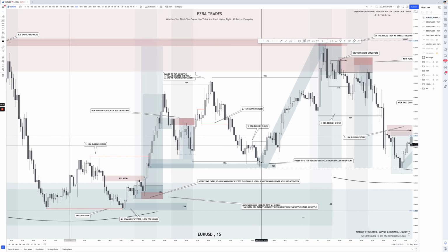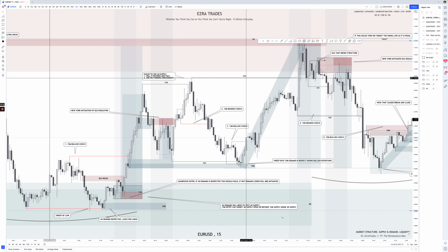So now what are we expecting? 15-minute bullish change of character. We've swept some liquidity here, some relatively equal lows into this 15-minute demand. We're respecting it. We have bullish intentions. Let's see if we can take price and take out what? We likely will take out this 15-minute POI, and we should see price come into the 4-hour. Finally, right? Let's see what happens.